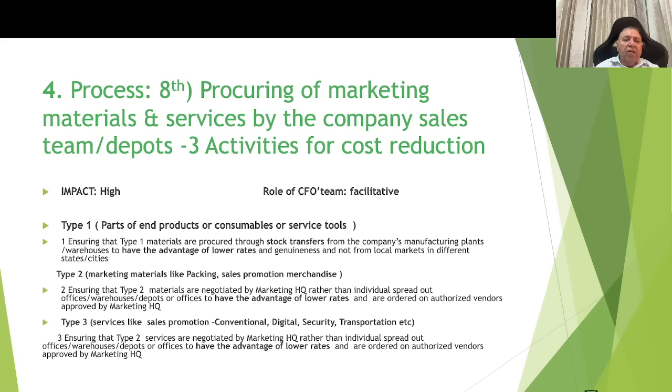In the case of type 1, which is the parts, ensure that type 1 materials are procured through stock transfers from the company's manufacturing plants and warehouses to have the advantage of low rates and genuineness, and not from the local markets in the different states and cities. In the case of type 2, ensure that type 2 materials are negotiated by the marketing headquarters rather than the individual spread out offices, warehouses and depots, to have the advantage of low rates at the corporate level, at the sales headquarters level, and are ordered through the authorized vendors only, approved by the headquarters.